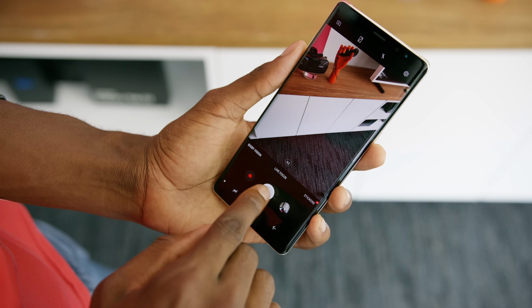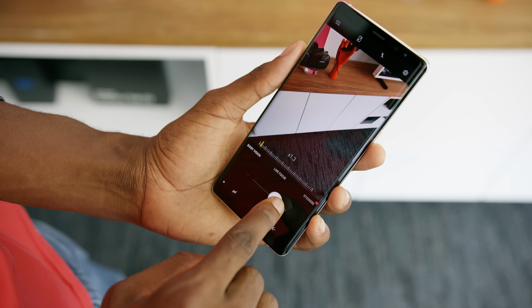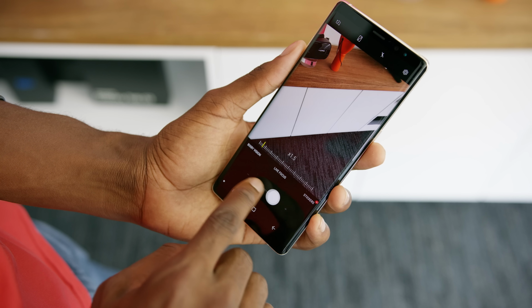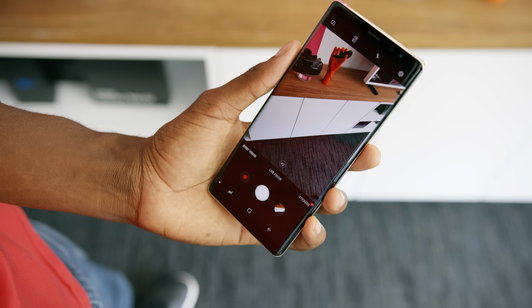So there's a lot of good things happening with the camera, puts it firmly in confident point and shoot territory. Meaning if you see a subject that you just want to take a picture of, just a double tap of the home button, point and shoot, and you'll probably get a good shot.